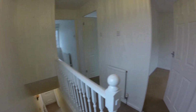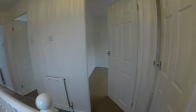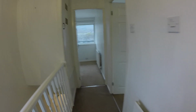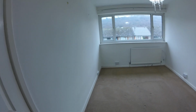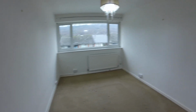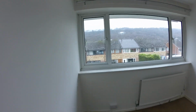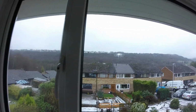So this is the landing area, and a traditional layout. You've got two double bedrooms and a single, and then obviously your family bathroom as well. The boiler, as I mentioned, is in here. You'll get a gas safety certificate for that. So first bedroom, double room. You can see they've probably had the bed here, two bedside cabinets. Couple of cupboards over there. Nice views at this side. You've got the hillside in the distance there.